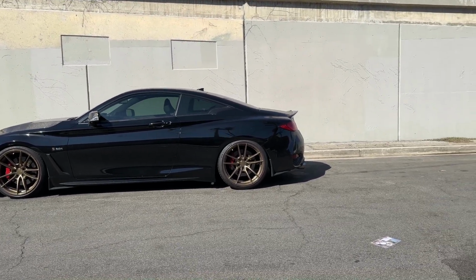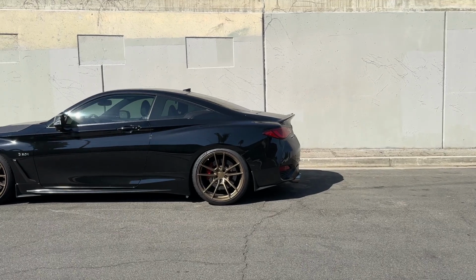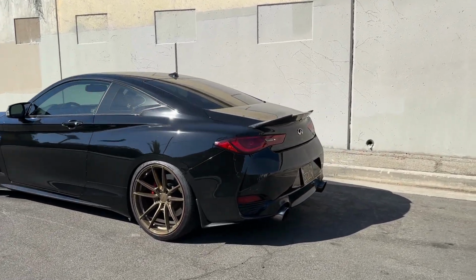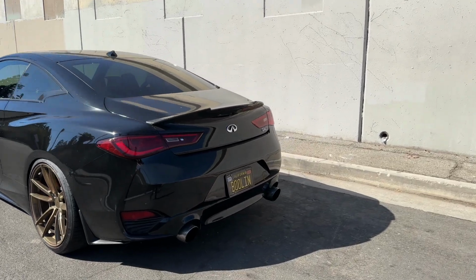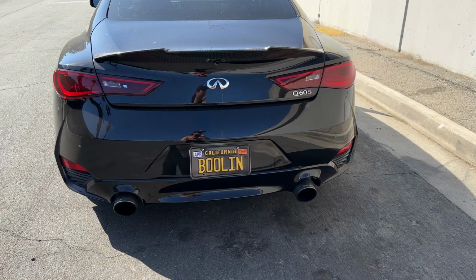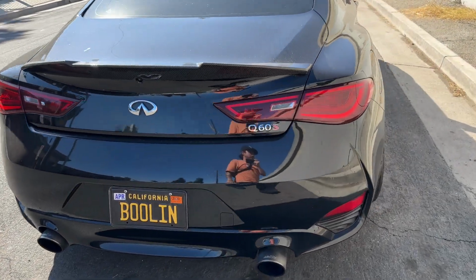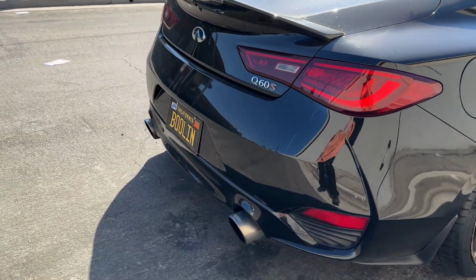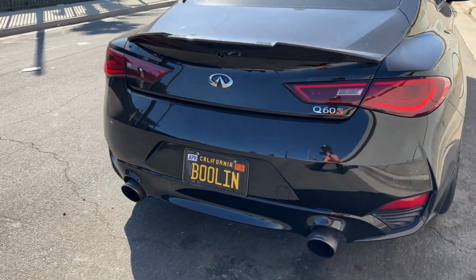Personally, in my experience, and all the other VR30s, whether it's a Q50 or Q60, there is no exhaust that, you know, compares as far as sound quality. It's a deep and throaty sound. There's, you know, fast intentions. There is a Motordyne exhaust, but it's definitely more expensive. But there's a couple other ones that just don't sound the same.